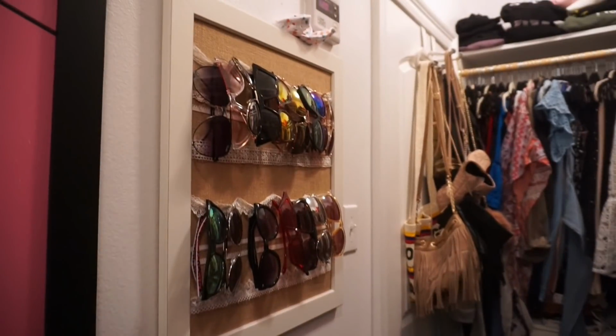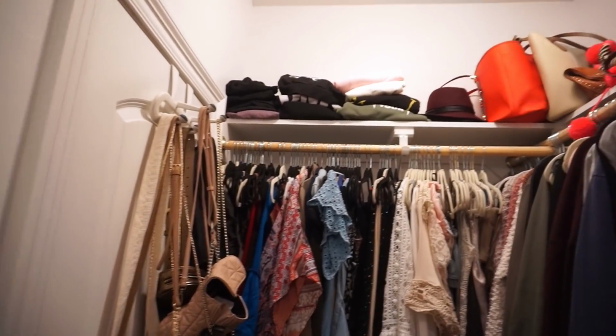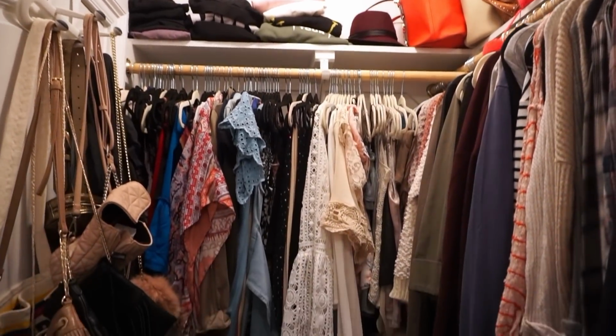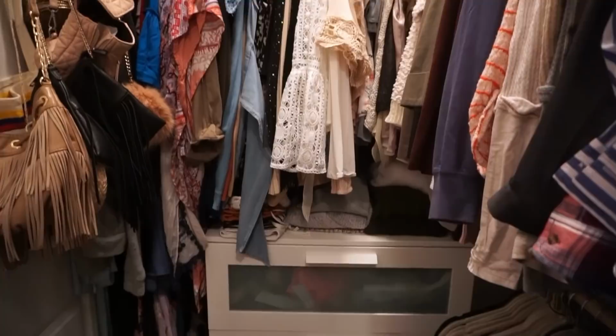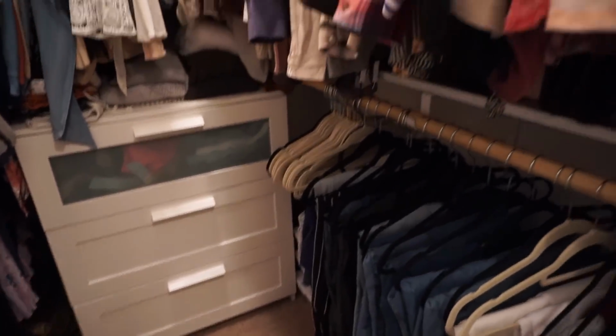This guy where I keep my sunglasses, I found it at Marshall's and it's just kind of like to put pictures. It just has ribbons, so what I did is I pinned down the ribbons and that's where I store my sunglasses. Great way to store your sunglasses. Here I'm just showing you how everything else looked.